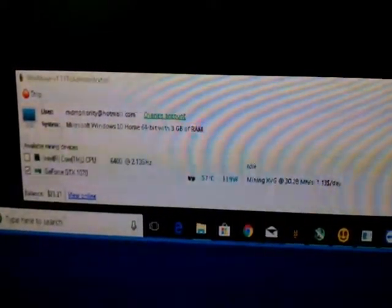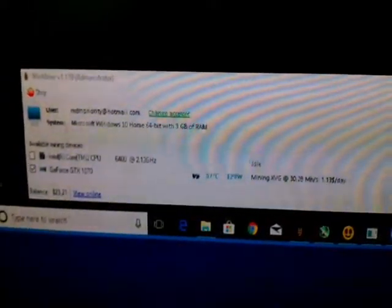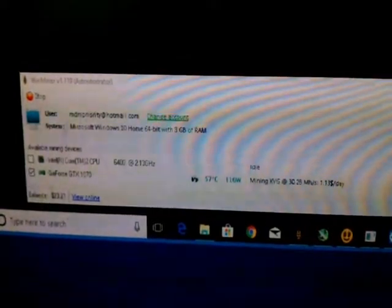This is an 8 gig EVGA GTX 1070 superclock gaming GPU. It says what, $1.13? Is that what it says? $1.14. Okay, and I'm currently looking at that using TeamViewer because it's on a different machine.